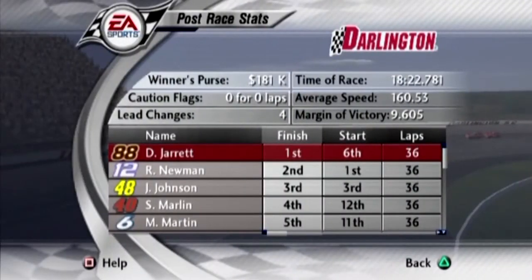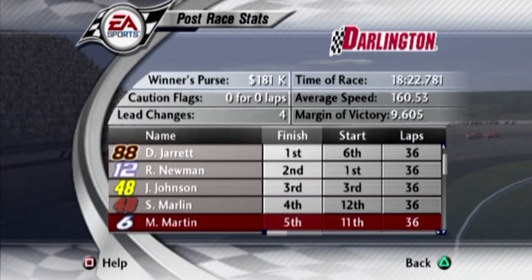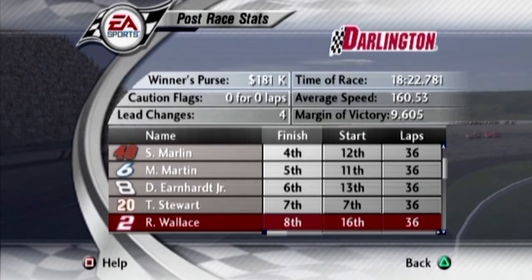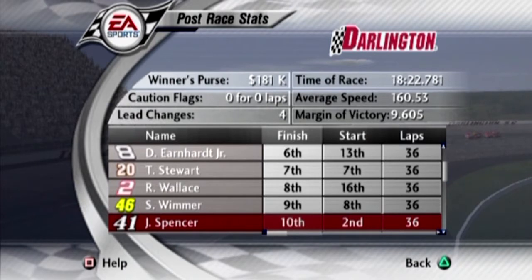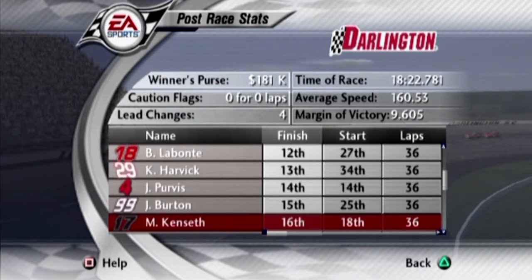All right, guys, so here are the race results for the Mountain Dew Southern 500 here at Darlington Raceway. Dale Jarrett is your race winner. That's going to extend his points lead over Dale Earnhardt Jr. Ryan Newman comes in second, Jimmy Johnson in third, Sterling Marlin in fourth, Mark Martin in fifth, sixth is Dale Earnhardt Jr., seventh is Tony Stewart, 8th is Rusty Wallace, 9th is Scott Wimmer, and rounding out the top 10 is the 41 of Jimmy Spencer. And here is the rest of the field, where you can pick out your favorite driver.